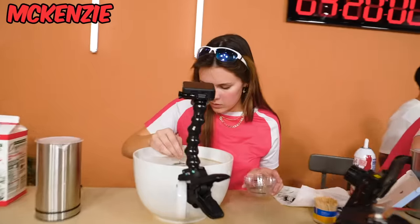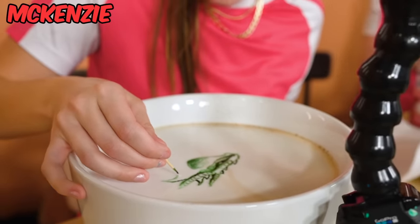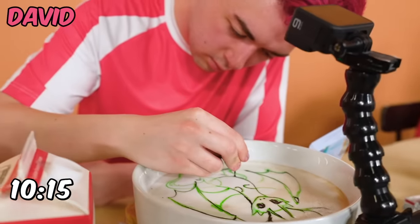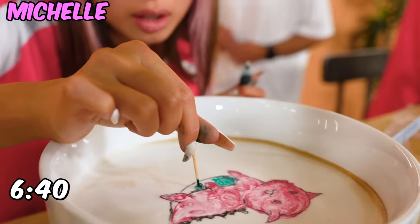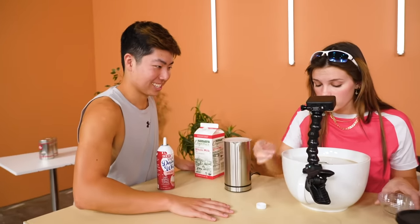I'm gonna be honest, this coffee art thing isn't that fun. I'm super, super shaky, and these are really, really fine lines that we have to make. Not very good at that. Ooh, David, that looks pretty nice. Aw, Michelle's looks really cute. Jake, I would pick it up. No, don't, look, it's already bleeding.